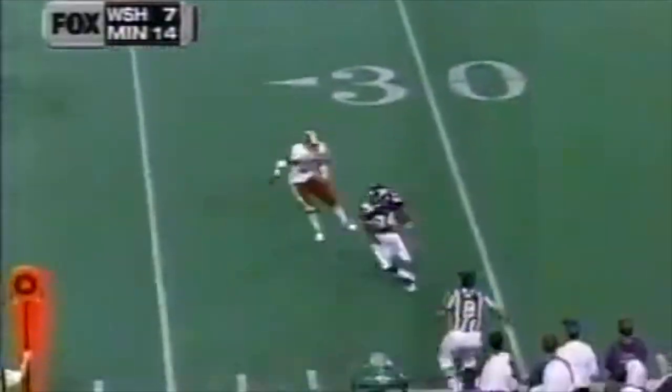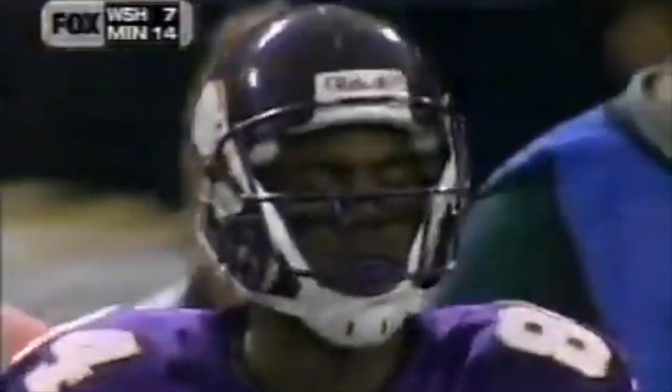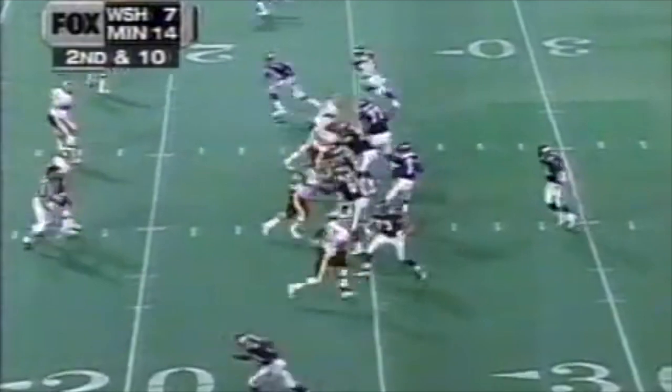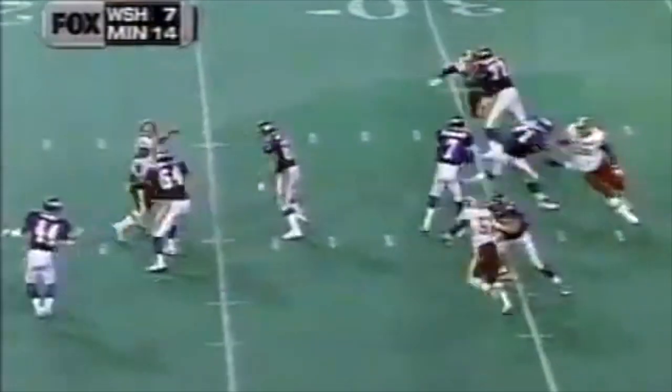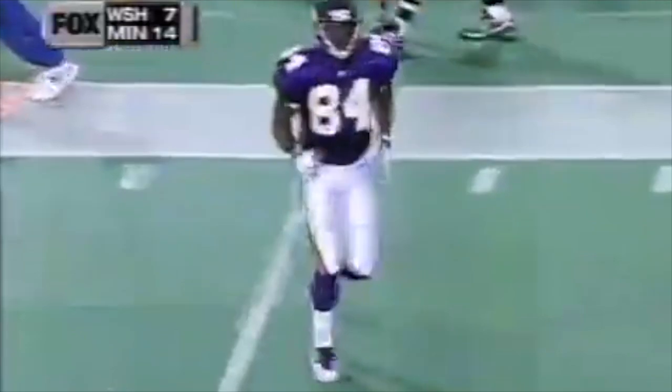Cunningham's pass is caught by Moss again as he steps out of bounds at about the 23-yard line. And with 57 seconds to go, the clock stops. On second down and 10, Cunningham's pass is caught by Randy Moss out of bounds. The clock stops with 48 seconds to go. It's a first down for the Vikings. Darrell Green covering, and Vikings at least in field goal range now.